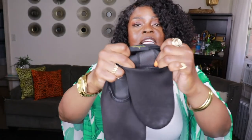But I absolutely love these because they have plastic coating in the bottom and they dry super, super easy. They're made out of the same material that a wetsuit would be made out of. And I just love them. I do not leave home to go to the beach without these.